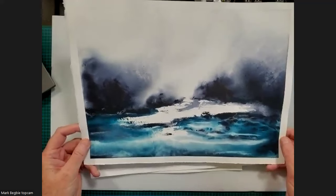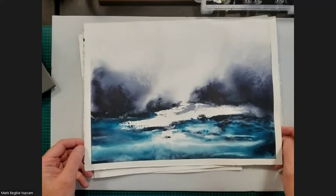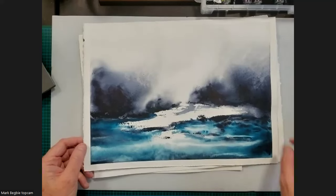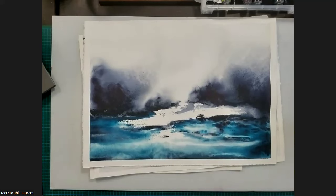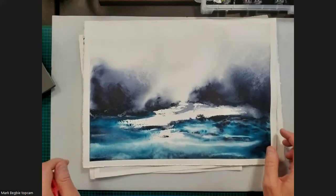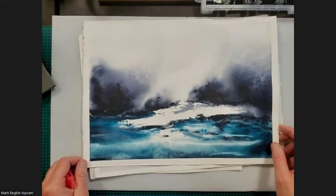This is actually Mayan Dark Blue and the phthalo turquoise. That is fantastic, this phthalo turquoise. And the other blue, you said it was Mayan Dark Blue? Mayan Dark Blue. Fabulous combination. Wow.